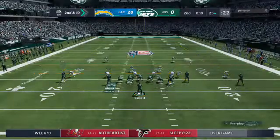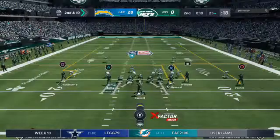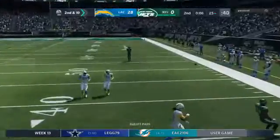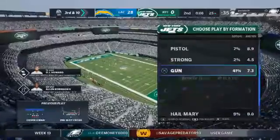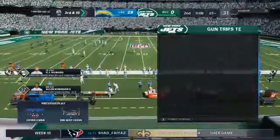Check 26, check 26. Tighten up. A shotgun snap for Darnold. And that'll be incomplete with just 6 seconds left on the clock. Intended for number 84. Incomplete. Brings up 3rd down and 10.